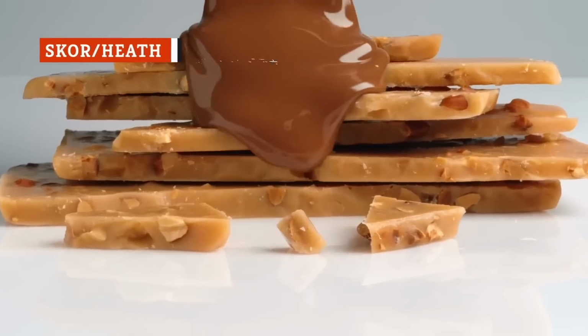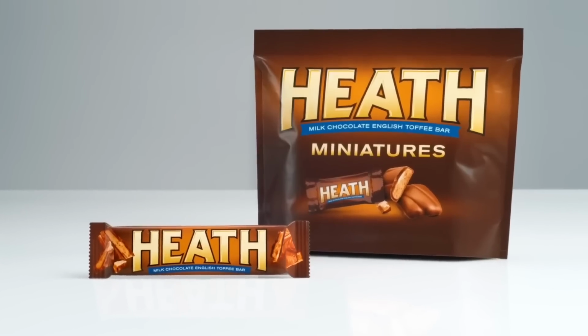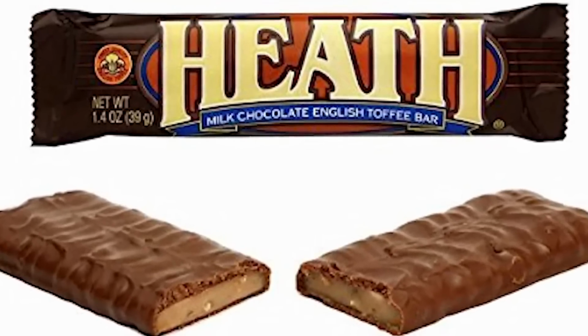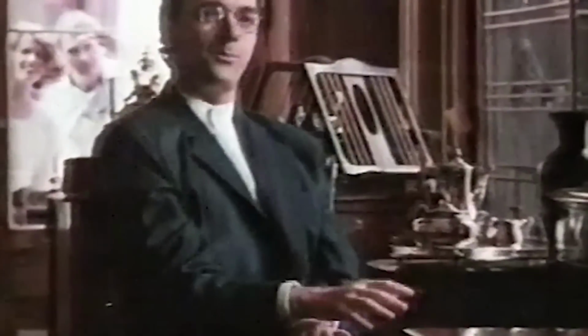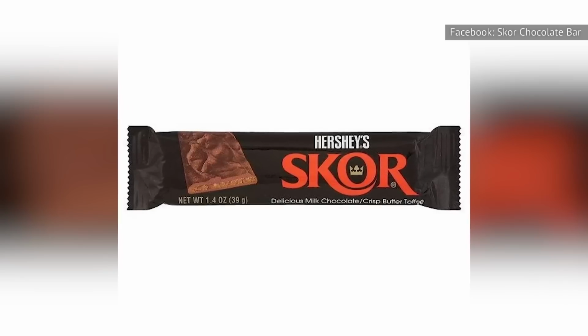Both of these bars are made by the Hershey Company and are chocolate-covered toffee bars. So what's the difference between them? They are ever so slightly different. In the Heath, the toffee is a lighter color and the almonds in the toffee are visible. The almond taste is the overriding flavor. In the slightly thinner Score, the toffee flavor is rich and buttery rather than almondy. And the Score bar does seem to get stuck in your teeth a bit more than the Heath does.